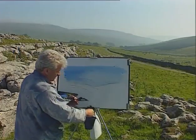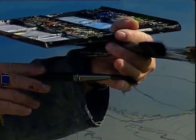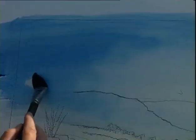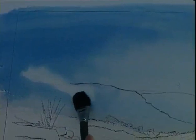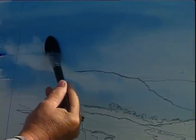I'll show you why I did that. Clean your brush out. Do the same thing again. Squeeze the surplus water away. And here we're going to pull out. Watch this. This is magic, pure magic. Come down. Your cloud is just going to seep into the valley there. And that will dry for us, and we'll work on the valley when that's dried out.